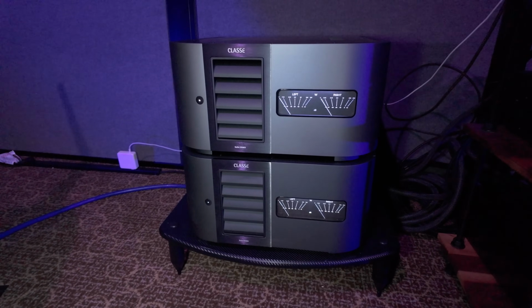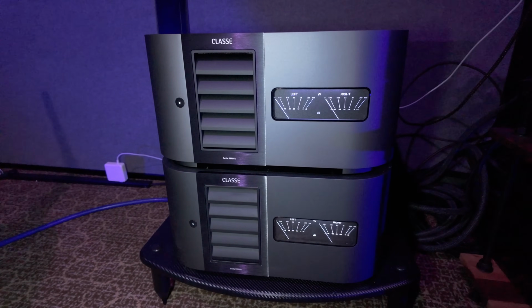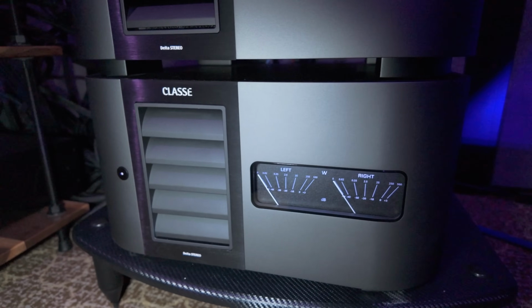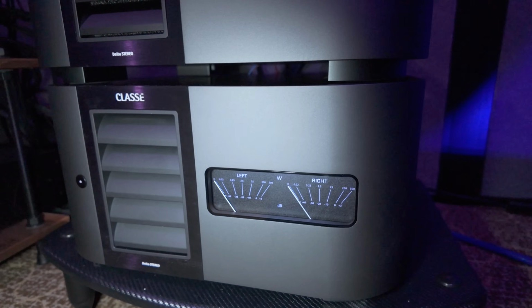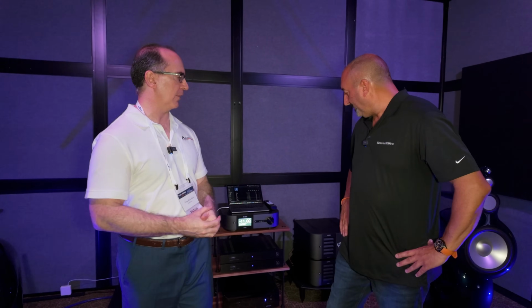This, of course, takes it to the next level, more power, bigger power supply. They're just beautiful electronics, and I just love the whole aesthetic and look of this system. Yeah, they're beautiful. Absolutely beautiful. Yeah. So how does this all connect? Because I see one cable, but there are 4 amplifiers going to it.